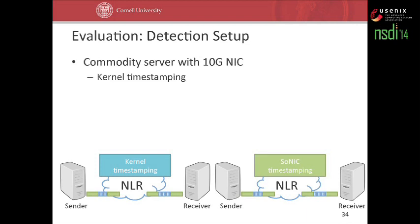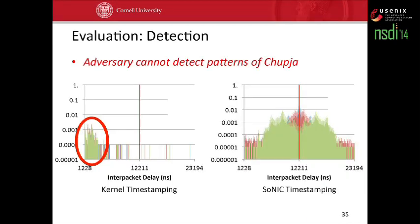And with the exact same setup, we instead use SoNIC to capture the timestamps, to see if we can see the patterns of covert timing channels. Here I show you two graphs: the one on the left is by kernel timestamping, the one on the right is by SoNIC timestamping. The x-axis is the interpacket delay in nanoseconds, and the y-axis is the PDF in log scale. In both graphs, the red vertical line in the middle is the original interpacket gap that we modulate to create covert timing channels.